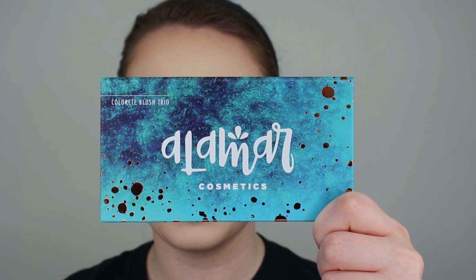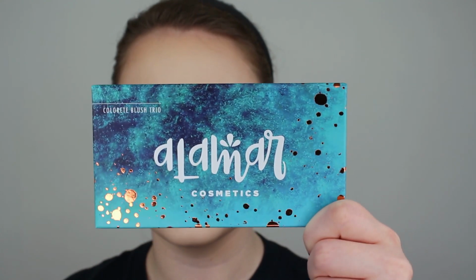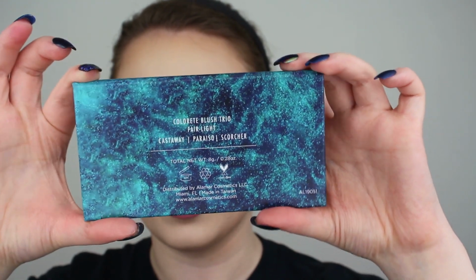And the last item that I got in my Boxycharm is the Alamar Cosmetics Colorete Blush Trio in the shade Fair to Light. Seriously though, the packaging of this palette, oh my gosh, it's so pretty. It has a wave type of look to it, and then it has this gold foil accent. It's just gorgeous. And then here is the back of the palette, which still has that kind of watery vibe to it.